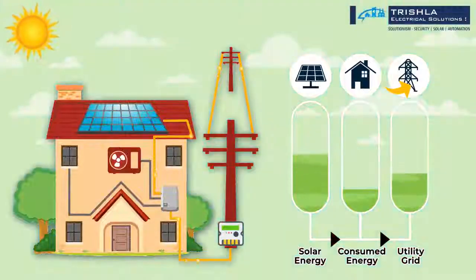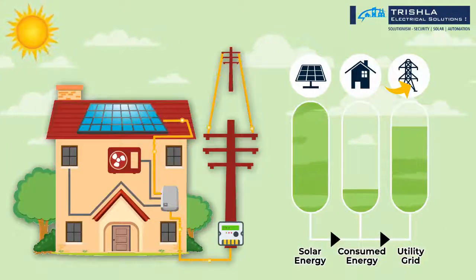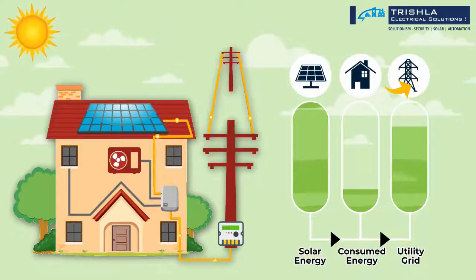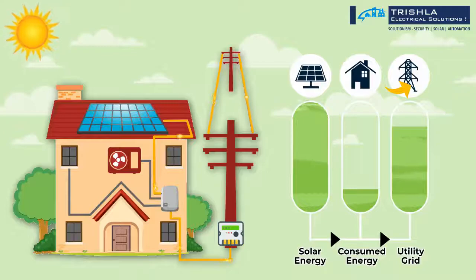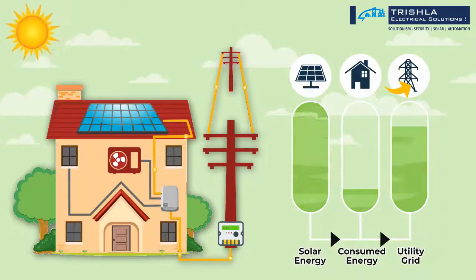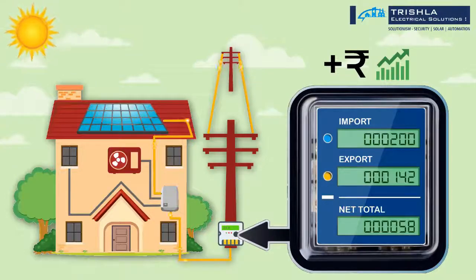As the sun rises higher, the solar panels produce more energy. Around midday, the system reaches its peak production. You will be compensated for the electricity you export to the grid. The newly installed bidirectional net meter records the imported and exported electricity. The consumer is presented a bill at the end of a billing cycle.